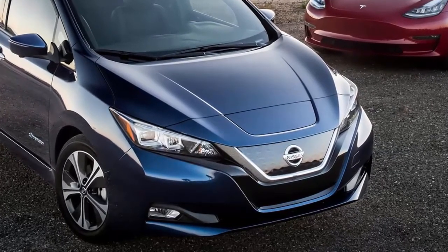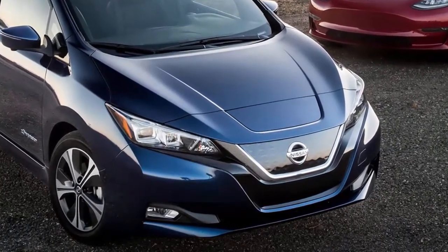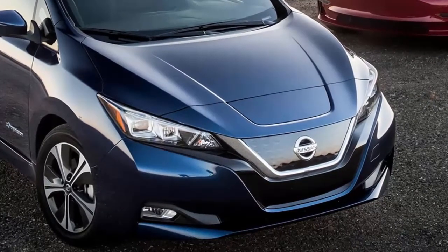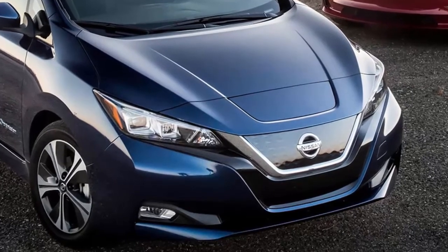Nevertheless, range is just one of the many factors to consider in choosing the better electric car. Below is how the 2019 Nissan Leaf compares to Tesla Model 3.